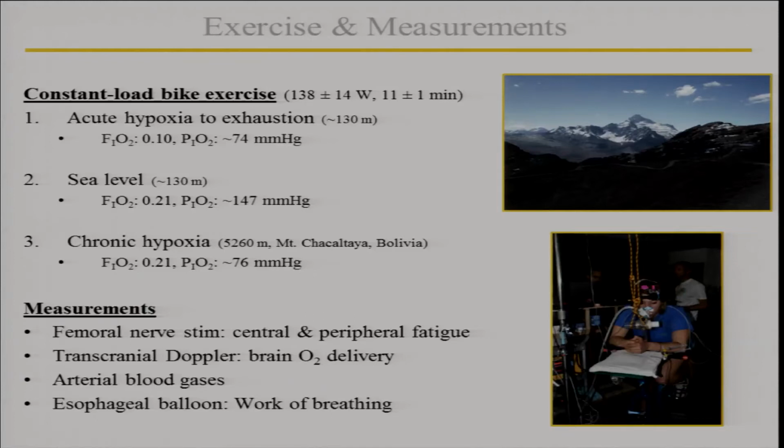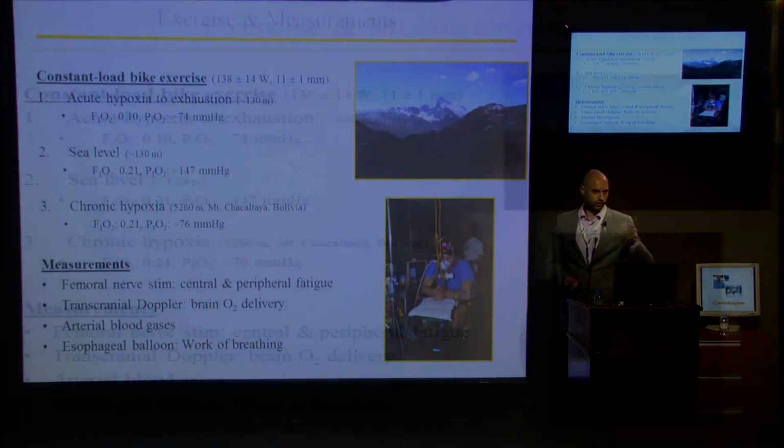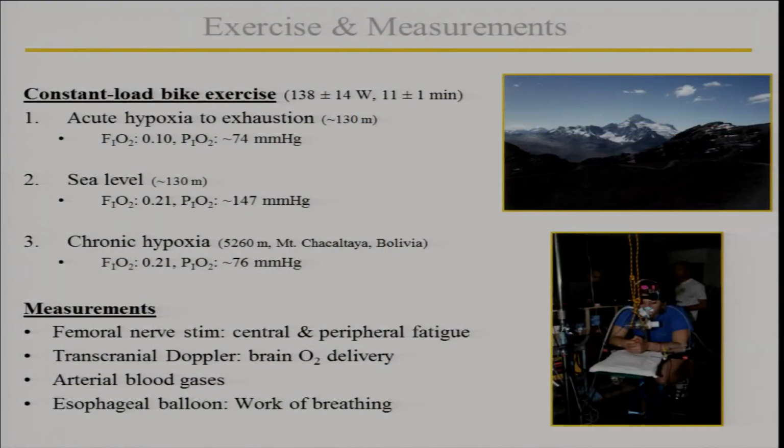Now, from here on out, I show you mostly data which we collected last summer in an expedition in Bolivia at an altitude of 5,300 meters roughly. We did 3 different trials. Now, this expedition included work at sea level, which was done in Eugene in Oregon, in the United States. And the 3 different trials were: sea level experiments done in Eugene, acute hypoxia, also done at sea level in Eugene, and the third one at altitude in chronic hypoxia. They all had one thing in common. That was the workload, which was 138 watts, and the duration, which was 11 minutes. So our subjects performed this very same exercise under all 3 different environmental conditions.